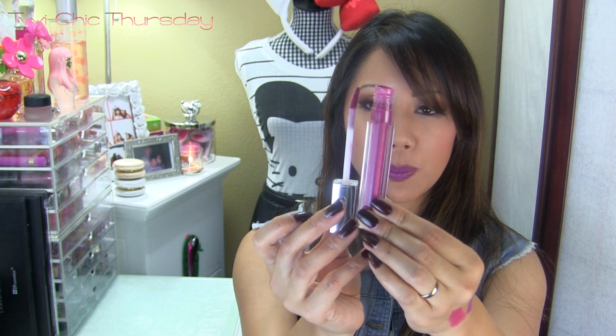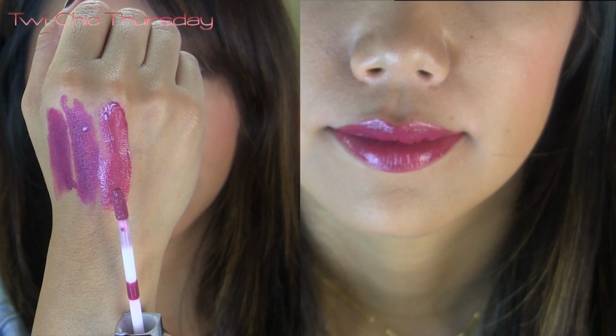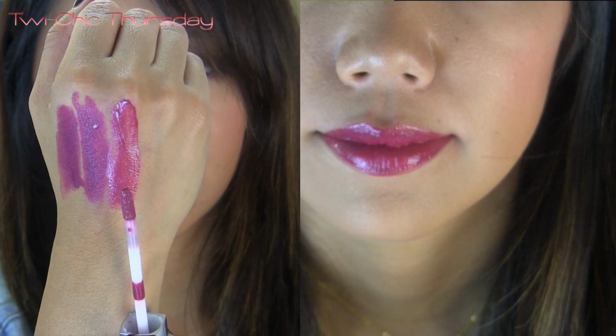So if wearing lipsticks really isn't your thing, but you prefer lip glosses, I would definitely go with this one right here, which is by Maybelline. This is number 120. It's called Plum Luster. This one does have a tiny little sparkles. I wouldn't say glitter, just little tiny sparkles in it. And it's not sticky. It goes on very beautifully, and it's really pigmented. They have a little bit of a lemonade scent to it, very pleasant. And there's a swatch of Plum Luster.